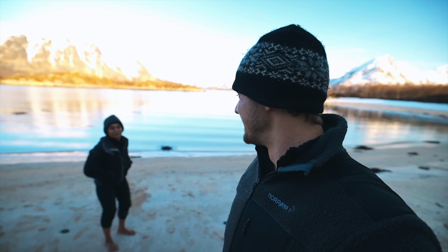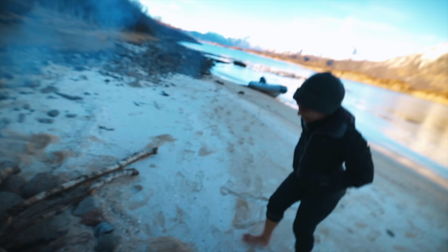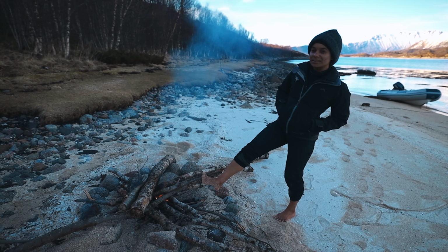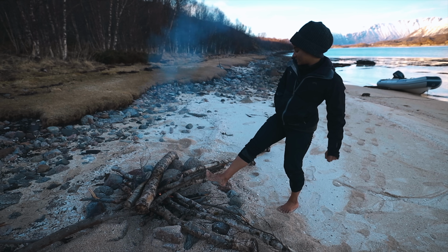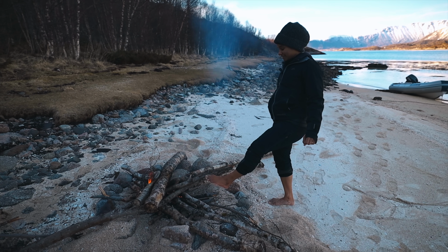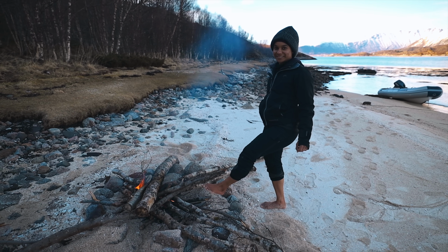I need to put some warmth back in my feet. You can put them by the fire. I mean, there's enough heat. Yeah. One day we'll jump into the Arctic waters, but today isn't that day. No, I don't think so. Today is going to be a sit by a pile of wood kind of day.